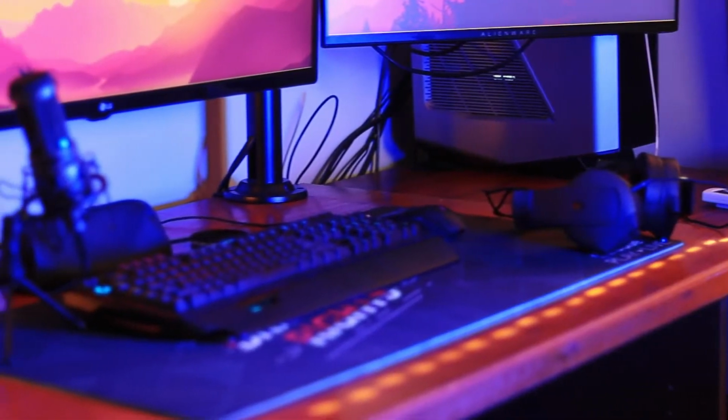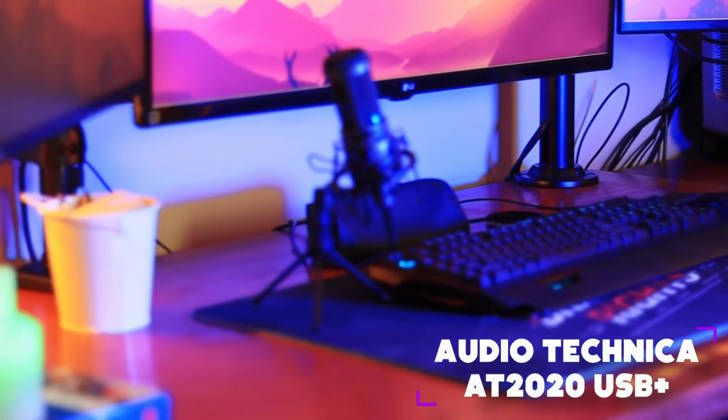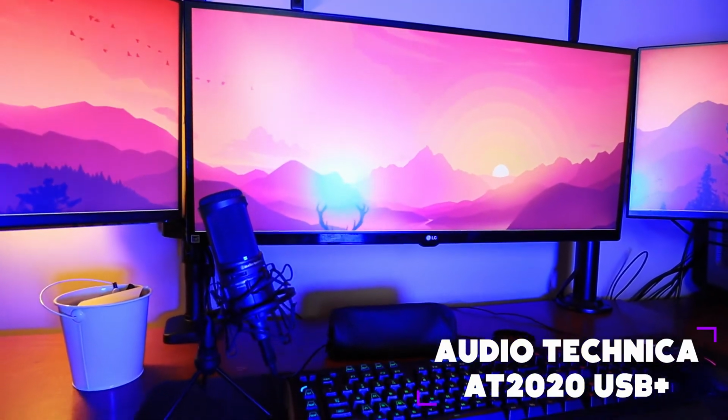Should also mention as well the microphone on the table. You would have noticed that the Audio Technica AT2020 is currently sitting on the little stand that comes with it, if you know about the microphone. I've long believed that the Audio Technica AT2020 is one of the best beginner entry-level microphones on the market. A lot of people really love this, and I'm one of those people that really love it as well.